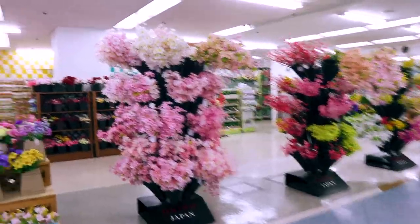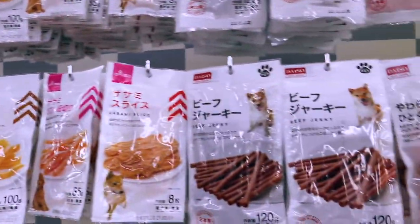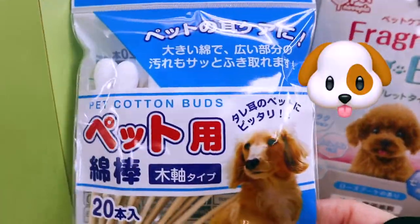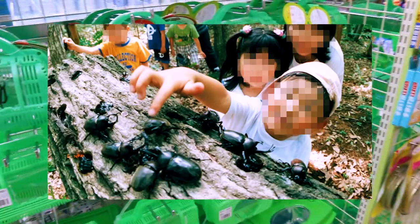Sakura, hira, hira. I didn't know there were so many variations of sakura that we could buy at the Daiso. Look, they even have fake onions. All right, they got some pet items, a lot of these are animal treats, wow. Dog bath fragrance. It's cute. Q-tips for the dog, babe. Aww. They have a lot of beetle cases because during the summertime it's really popular for the kids to catch the beetles. It's like a summer activity amongst Japanese children.